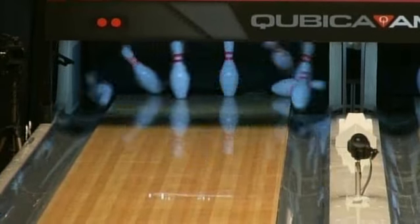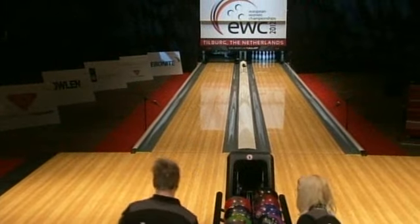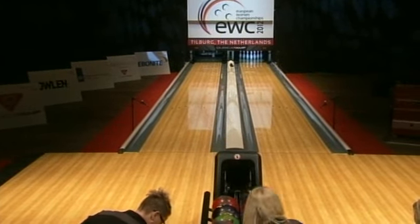Let's look at Pat. Looks to be better. Was Pat a bit better? Comes up a little bit high. Just a bit high. Almost a 4.9. Trips a 4. Not bad. I think she can work off of that.